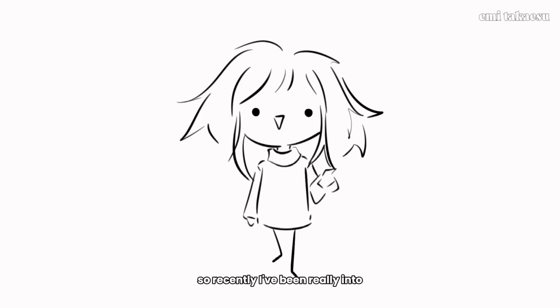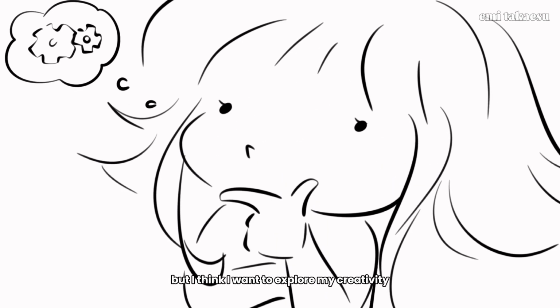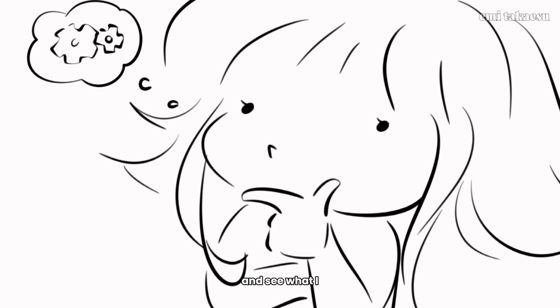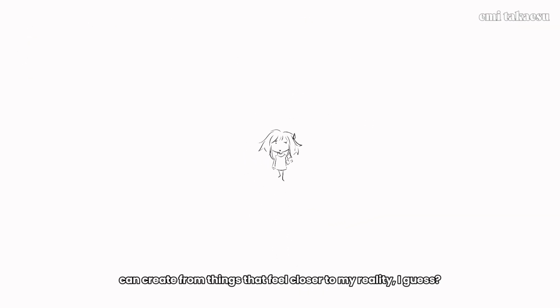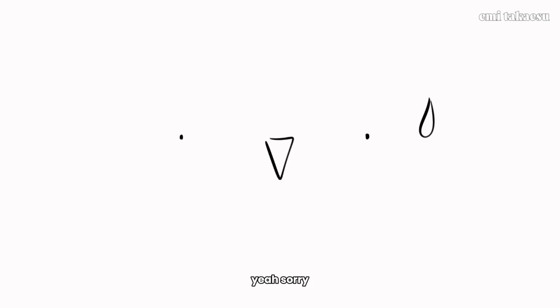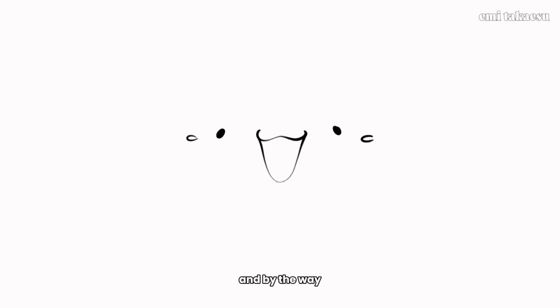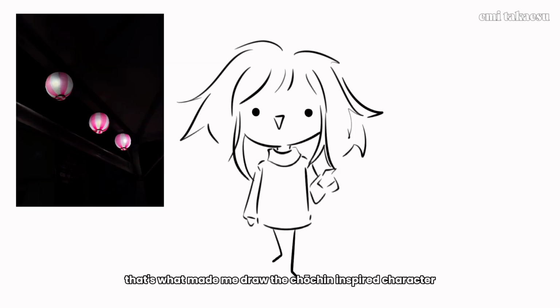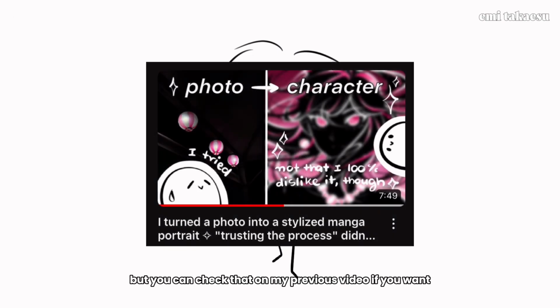So, recently, I've been really into the idea of drawing things that are inspired by the real world. I'm not sure how to put it, but I think I want to explore my creativity and see what I can create from things that feel closer to my reality, I guess. Sorry, that's the best I can do to explain what has been going on in my mind. And by the way, that's what made me draw the Chochi inspired character that I didn't really like, but you can check that on my previous video if you want.